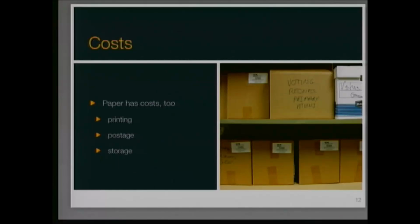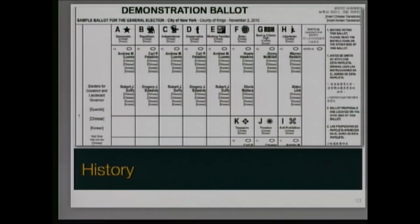But we know that people make more mistakes when they vote by mail than they do when they're in the polling place. This is a ballot from New York State, and this is another one of those constraints. Every state has its quirky little election culture. California has its voter initiatives. And New York was the last state to transition from their old system to a new system.